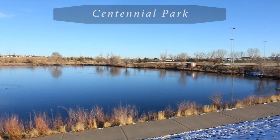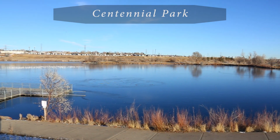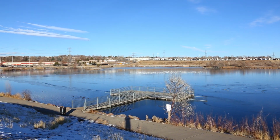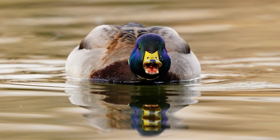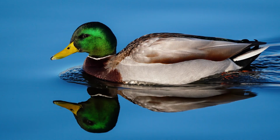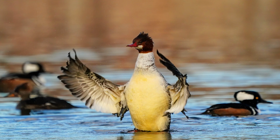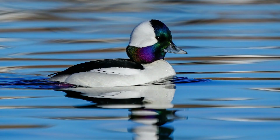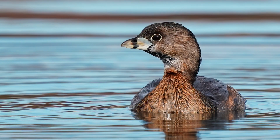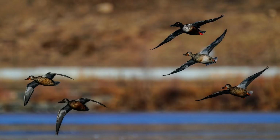Park number 2 is called Centennial Park, and this is in Englewood. This park is surrounded by city, but it's become one of my favorites in the winter because there's almost always open water along the edges, whereas the middle of the lake freezes over. And birds congregate along those edges, and they mostly ignore people, so you can get fairly close. The best birds to photograph here for me have been lots and lots of geese, bufflehead, and gulls and grebes as well. At this park I've seen mallards and shovelers flying in so you can practice your flight photography.